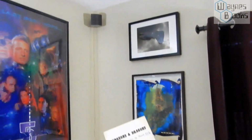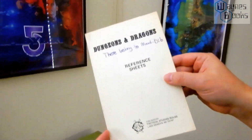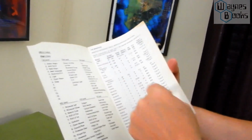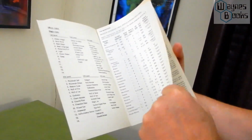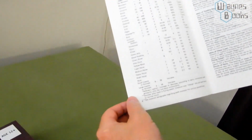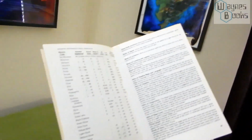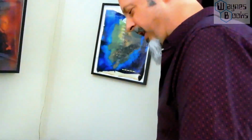So, and then also the books in the set came with the reference sheets. Apparently these belong to Muad'Dib. It's a Dune reference, I think. So it's like a spells table, monsters with all their stats. Yeah, look at that. Oh, like Helm of Reading Magic and Languages, Boots of Traveling and Leaping, Boots of Speed, Elven Cloak and Boots. That's from Lord of the Rings. Dang. Yeah.